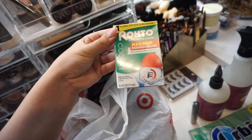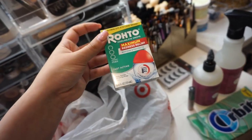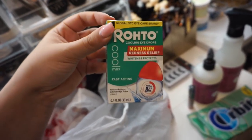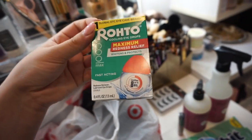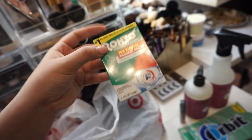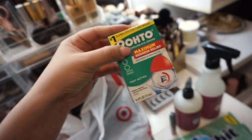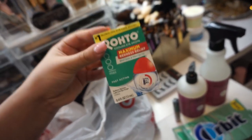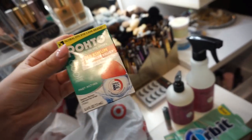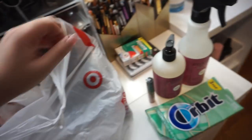And then I got these Rohto Maximum Redness Relief eye drops. My cousin in Florida actually uses these, and his eyes are always super red. I wonder why, but he uses these to take out the redness. I think he uses the other pack, the icy one, but I just got this one because it said maximum redness relief. Sometimes my eyes are really dry and red, and I hate when they look yellow or not bright white when I'm filming videos or taking pictures. So I picked that up, and I think that's it.